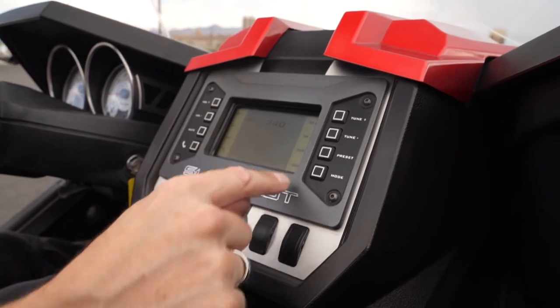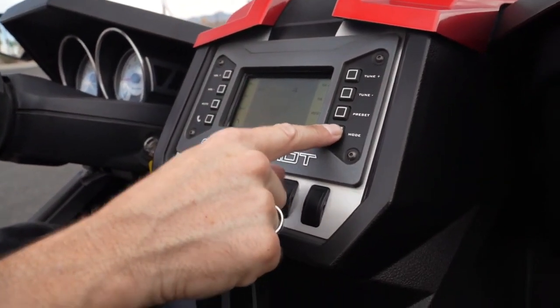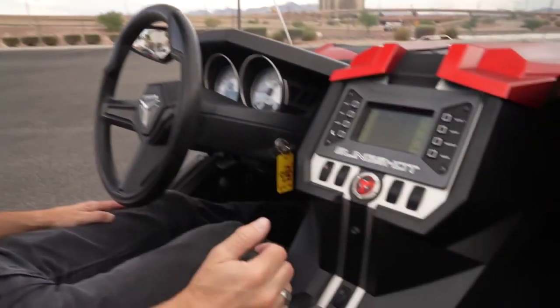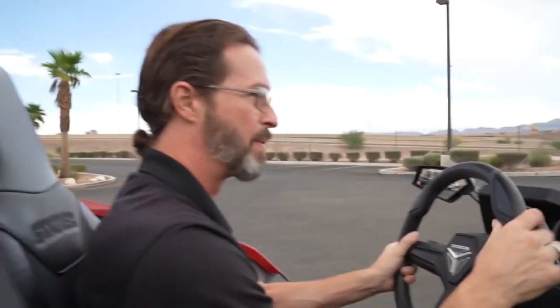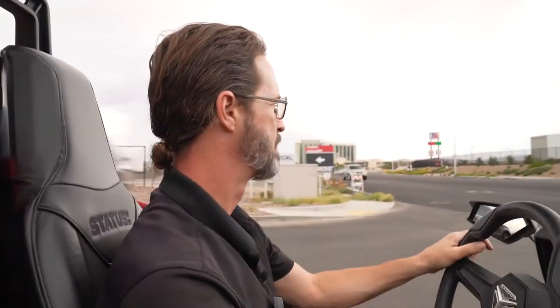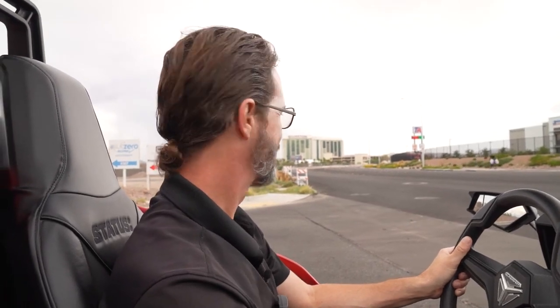See if we get a radio here. All right, well, it doesn't like AM. Nice bass, got a good radio going on. Okay, back on the gas, here we go. Very easy to drive. All right. Back on the gas.